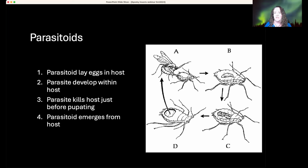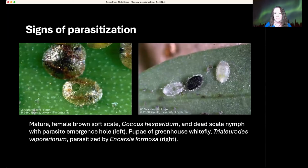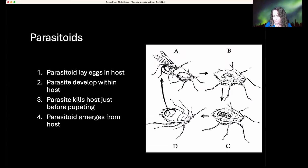So they use these hosts, and they must have them in order to survive. And when the aphid has turned into just the empty exoskeleton, we call those mummies. So this happens both in aphids and, like I said, in scale insects, whiteflies, psyllids, all kinds of different insects. So here you can see the exit hole that a parasitoid has emerged out of this scale insect. And so this is happening inside the scale insect as well.